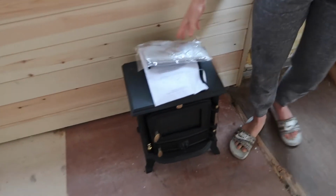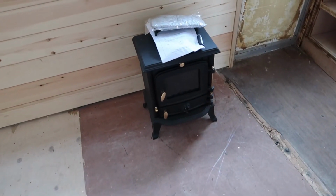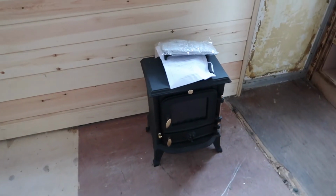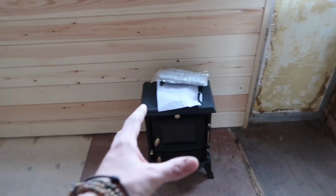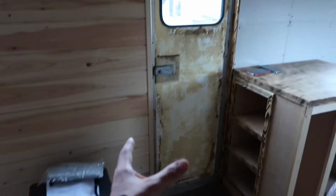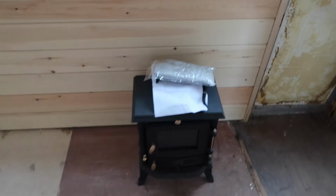Yeah, so that's the burner. That was £190. It's got pretty good reviews and ratings online. It's a 5 kilowatt burner, and that is pretty much where it's going to go. It's not too close to the door. It doesn't close that in too much. Yeah, straight up and out. And then we're obviously going to have to build something round that and line it in something with a little half underneath.